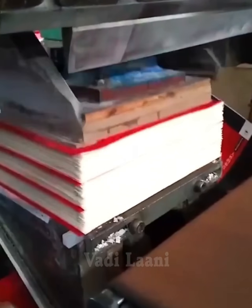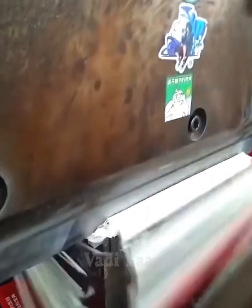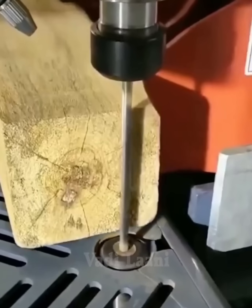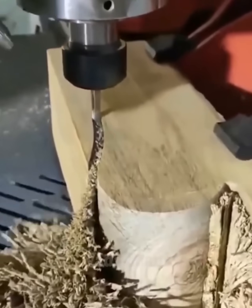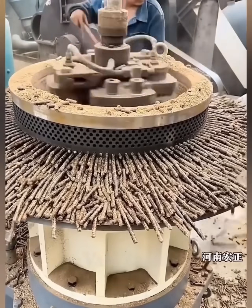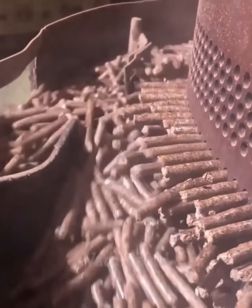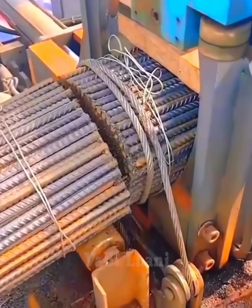With just one swipe, this sharp guillotine can easily trim the edges of several thick books. Now you see how wood cat litter is produced. A bandsaw can quickly and easily cut through even such a thick layer of metal reinforcement.